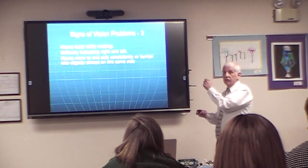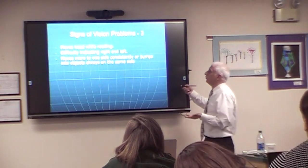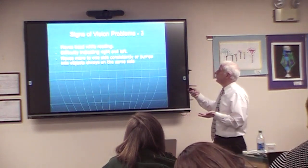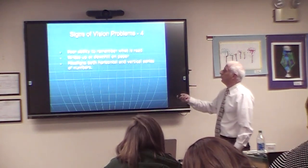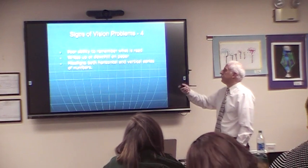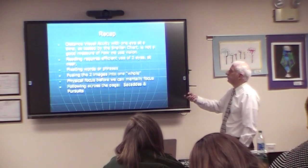And that's what I showed you when we do that ocular motility test. Difficulty indicating right and left. Moves more to one side consistently or bumps into objects always on the same side. Poor ability to remember what's read. Writes up or down a hill on paper. Misaligns both horizontal and vertical series of numbers.